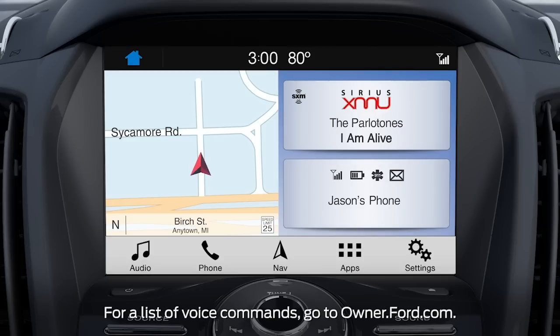And because the microphone is located overhead, make sure to speak clearly so that the system hears what you're saying.